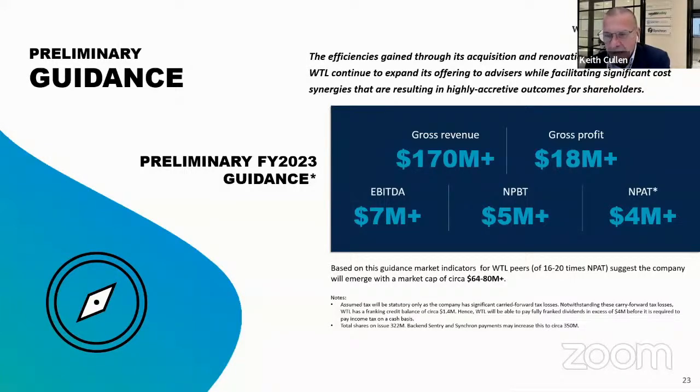an EBITDA line of 7 million, up from that 3.8 or 3.9, net profit before tax up from the underlying 2.825, and assuming a statutory tax calculation of $1 million, a net profit after tax of 4 million. Again, importantly, we've got those carry forward tax losses, but we're also in a unique position in the company of sitting on around $1.4 million of franking credits.